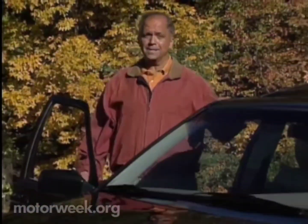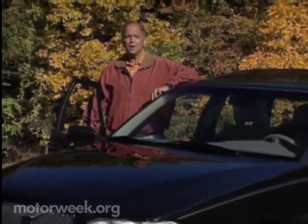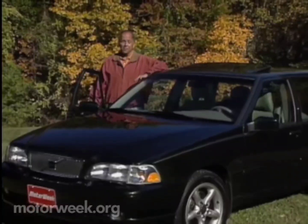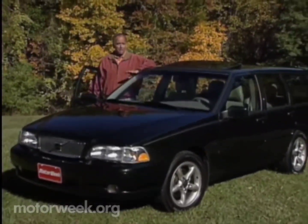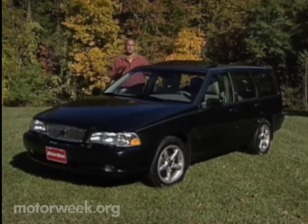Volvo is a company in transition. Once an oddball little Swedish firm supplying tank-like boxes to aging hippies, it has evolved into a thoroughly modern and cosmopolitan concern. One that now offers buyers the sophistication and excitement of more successful European brands like BMW. And in 1998, that evolution continues.